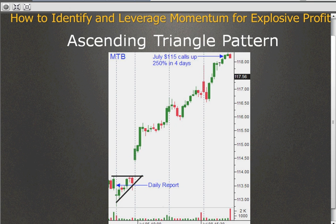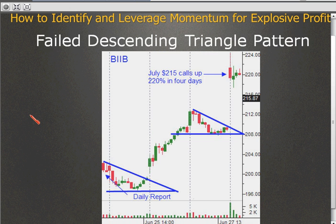This one is the ascending triangle pattern, and what this is, you've got a stock that keeps bumping up against resistance, but on the downside, it never really gets a whole lot lower. In fact, it creates a line where it's actually rising here, and it forms this triangle pattern. You know this thing is trying to break out. The bulls won't let it get too low. The bears are losing conviction here. Man, this thing's getting ready to rock and roll.